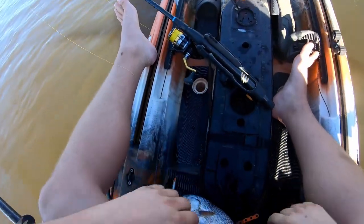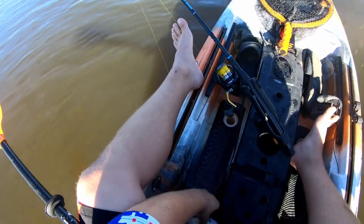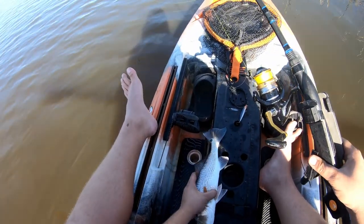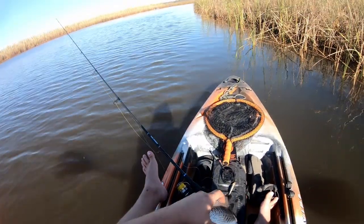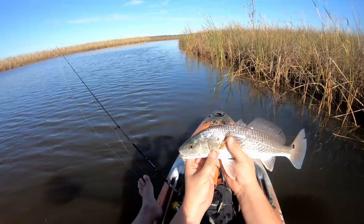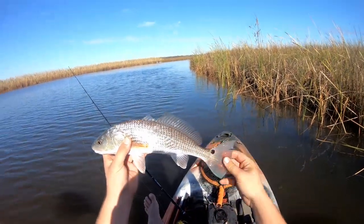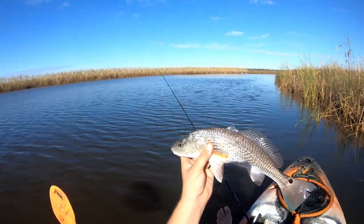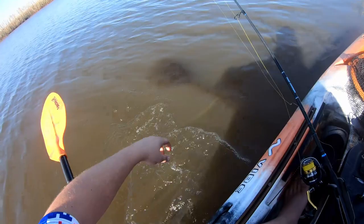All right, well, there's our first fish for the day. Nice little redfish. Let's see how long he is. A 14 and a half. Look at him. Nice, nice red. Blue tail, turquoise tail. Later, little buddy.